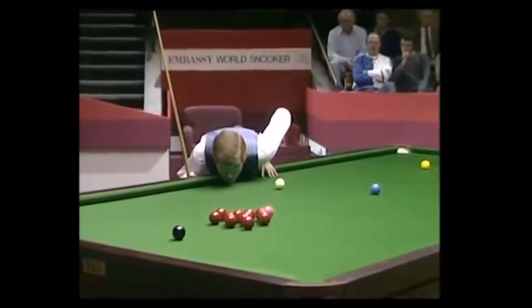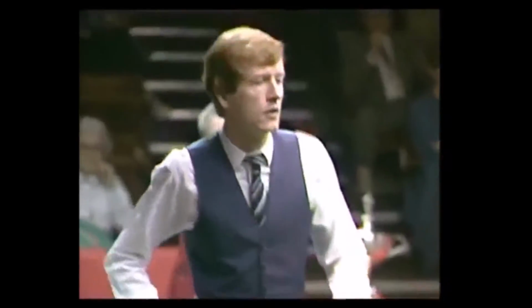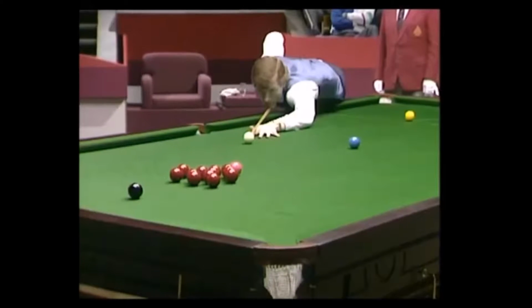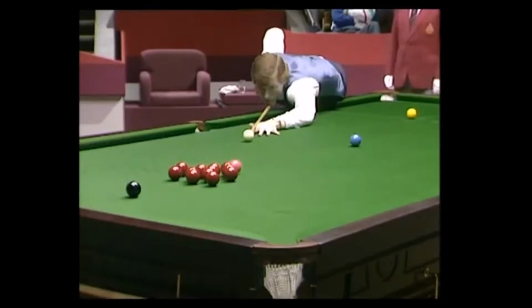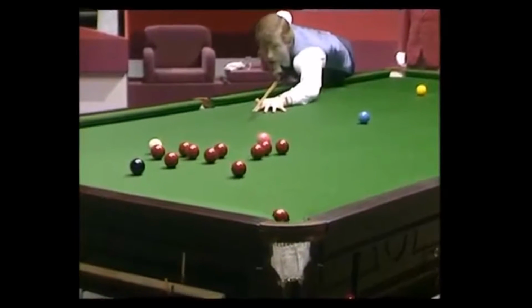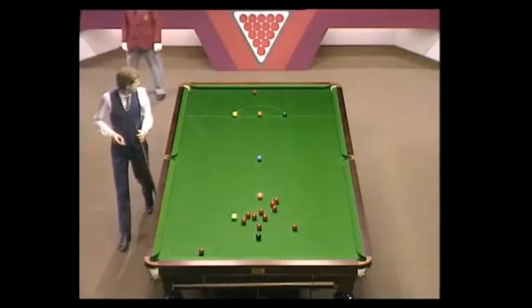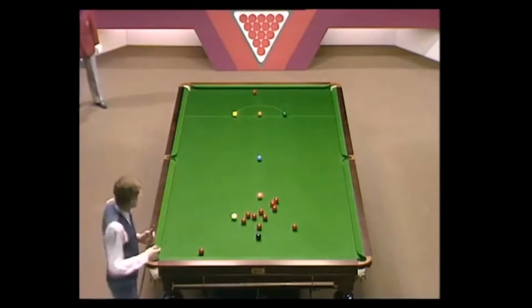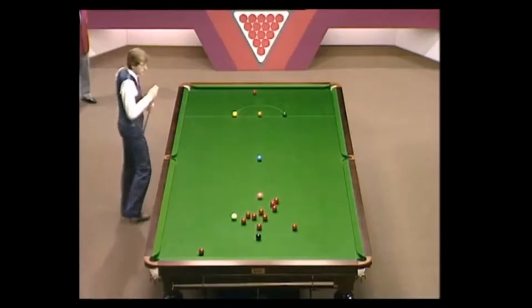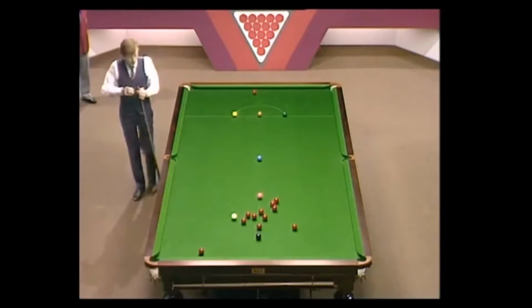He's looking very closely at the possibility of a 3-ball plant just directly behind the pink. Or 4-ball possibly. Nicely controlled as well. He's sitting on the pink here.